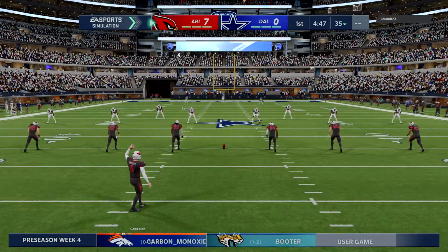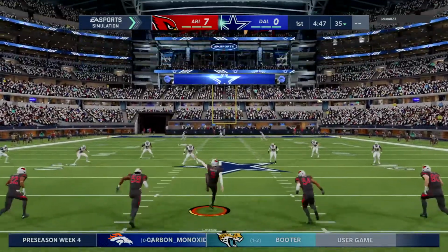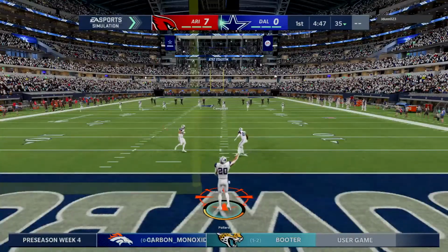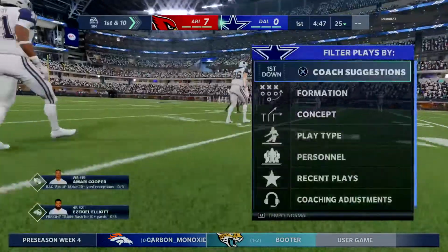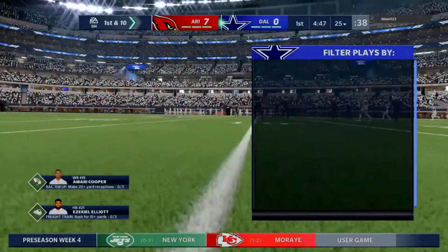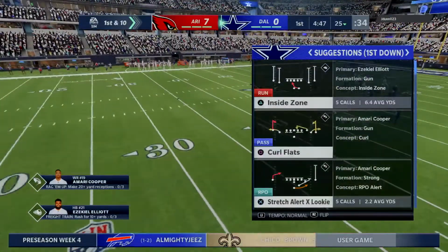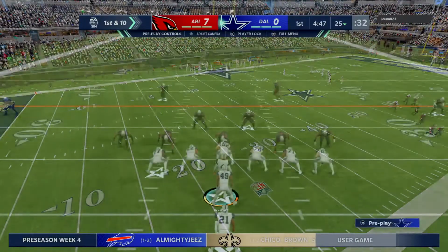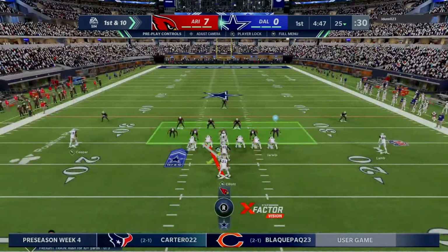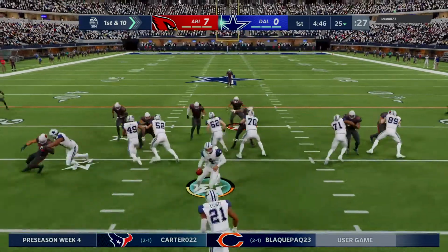Zane Gonzalez to kick off for Arizona. Now after the touchdown, here's Gonzalez on to kick it away. And no return on this one as the fair catch is signaled for and taken. The Cowboys take over 1st and 10 at their own 25-yard line. So Prescott of the Cowboys now with a 1st and 10 at their 25-yard line.